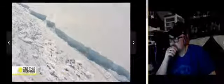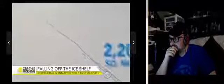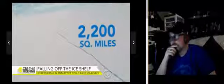This crack in the Larsen C ice shelf had grown to more than 120 miles before it broke off this week, producing one of the largest icebergs ever recorded. Its size is staggering, more than 2,200 square miles, twice the volume of Lake Erie. This collapse on the western peninsula of Antarctica follows the collapse of two other ice shelves, Larsen A and Larsen B, which broke off around the turn of the century. It was sort of unprecedented because it hadn't happened in 10,000 years. I'd call that pretty unprecedented.